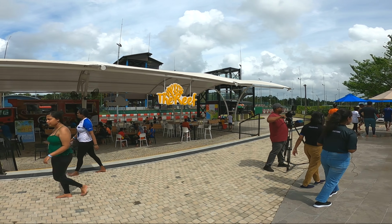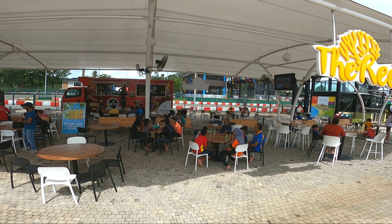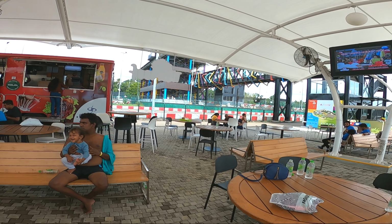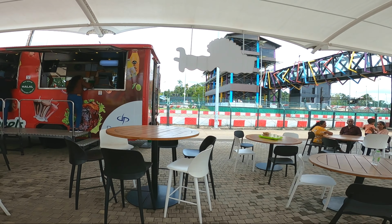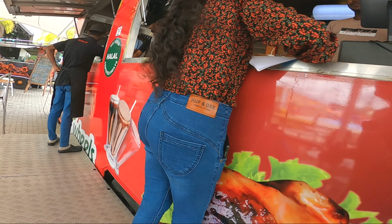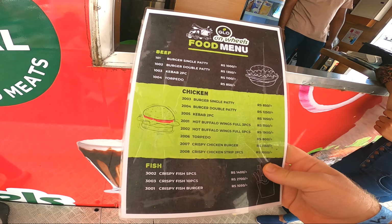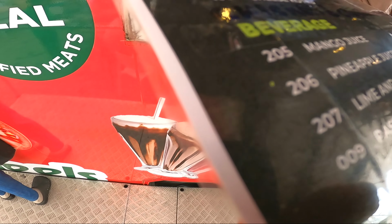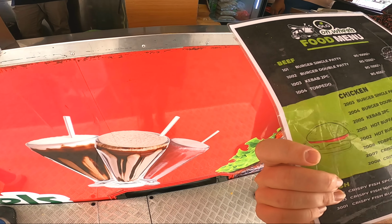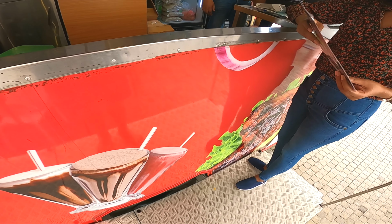And here is another restaurant. Fast food is sold here. Sandwiches, hot dogs and burgers. This is the menu. Hot dog now?